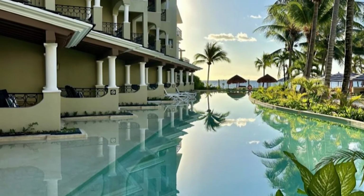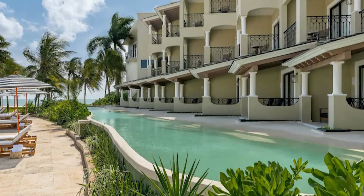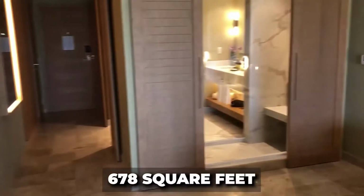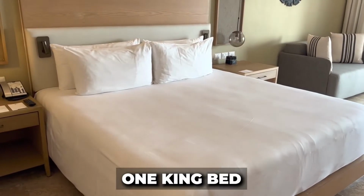For guests who want swim-up access, the Oceanfront Swim-Up King is a top room choice. The room offers stunning views of the water and a semi-private pool accessed directly from the balcony. At 678 square feet, the room is spacious and includes upgraded amenities, personal butler service, and one king bed.